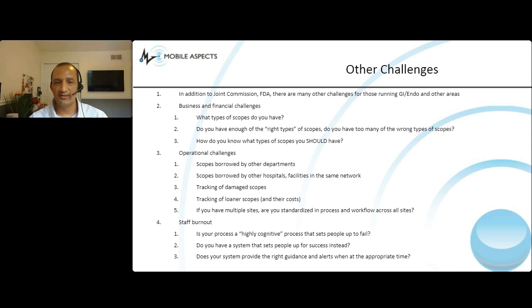How are you tracking damaged scopes that you sent out for repair? How are you tracking loaner scopes that come into your facility, and their cost? And if you have multiple departments within the hospital that are using scopes, are you standardized? If you have multiple facilities like different hospitals, if you're a health network with surgery centers, are you standardized in your process? Those are the things they're starting to ask right now.